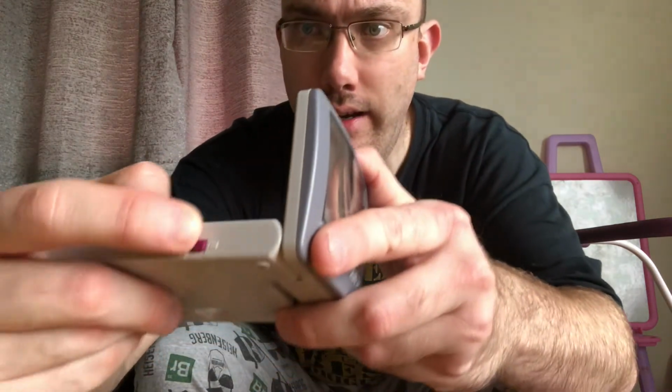It doesn't work anymore. I'm guessing the bulbs have just gone, and I presume you can change them. But yeah, this is my original one. I used to always play this. I remember playing Super Mario Land 2 a lot with this at night. Obviously it magnifies it, and it's got a light on the side there. That's the on-off switch for the light. So yeah, there we go.